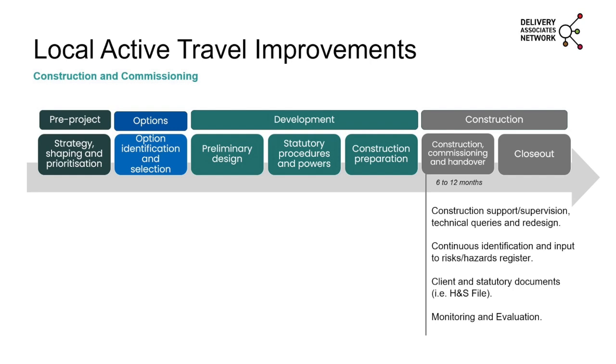Continuous identification and input into risk registers, hazard risk registers, continuous interface and ongoing liaison with CDM, so both principal designer, principal contractor, and the client organisation as well. And then at the end, at handover, there's a role for the designer usually to complete the health and safety file, identifying any unusual or special measures that have been put in, such as spring-loaded, pre-stressed concrete slabs, or how to potentially respond to maintenance and operational activities. And monitoring and evaluation comes in right at the end. This isn't done by everyone, but a lot of the funds that we do work with do require this in some respect, whether it's a separate commission or whether it's from the design team.